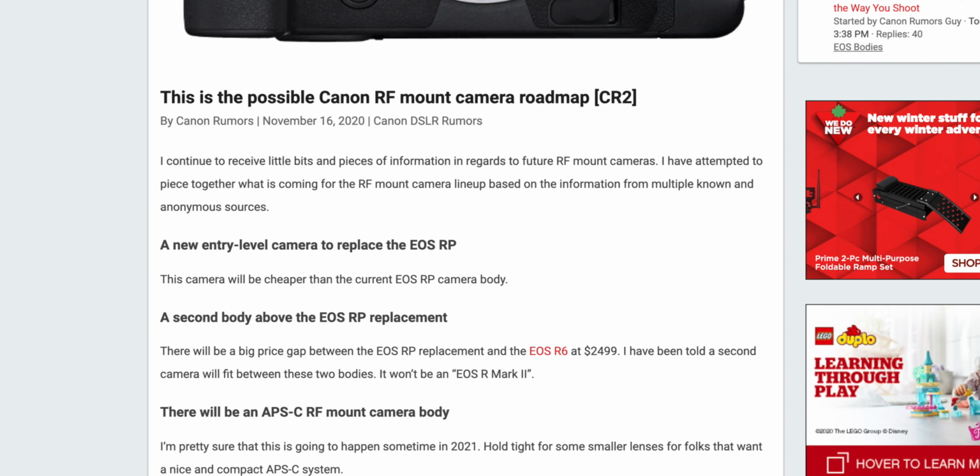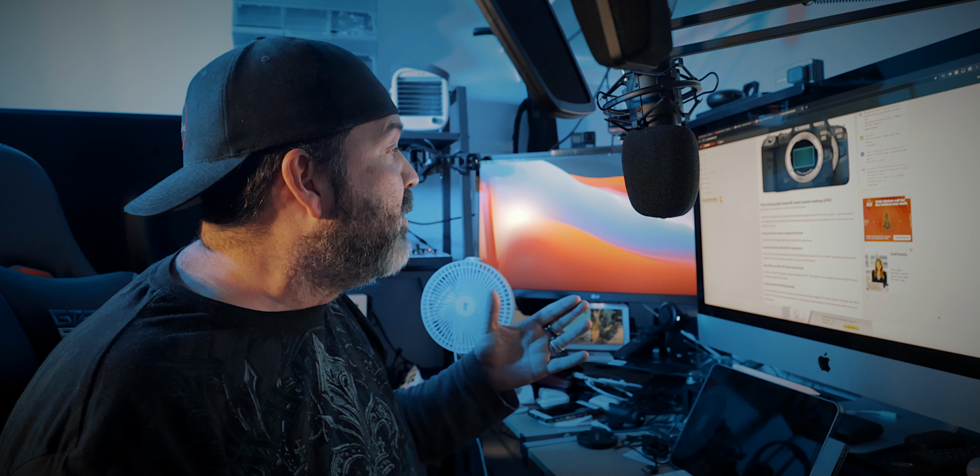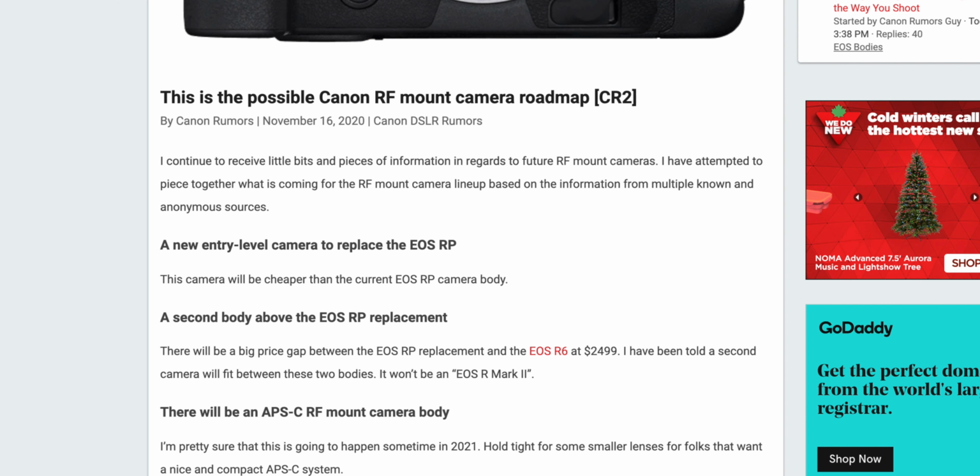Canon actually, it looks like, this is again rumor, that they could have a possible RF mount camera roadmap, and this is on Canon Rumors. So if you guys want to go take a read, I'll put links to Canon Rumors up there. But this is kind of cool because it really is in regards to a little bit more budget friendly cameras that can kind of take advantage of the RF mount. So if you look here on their website, a couple cameras.